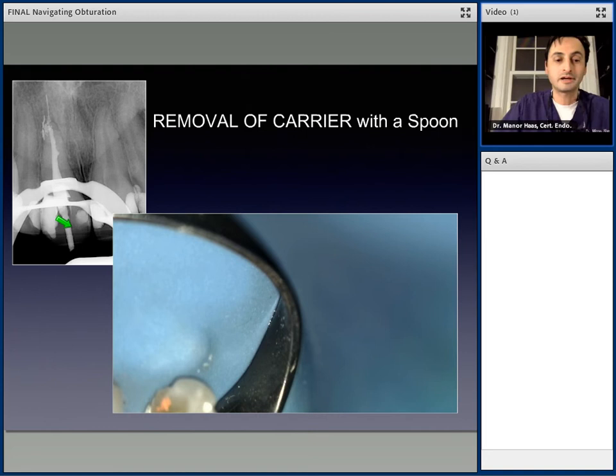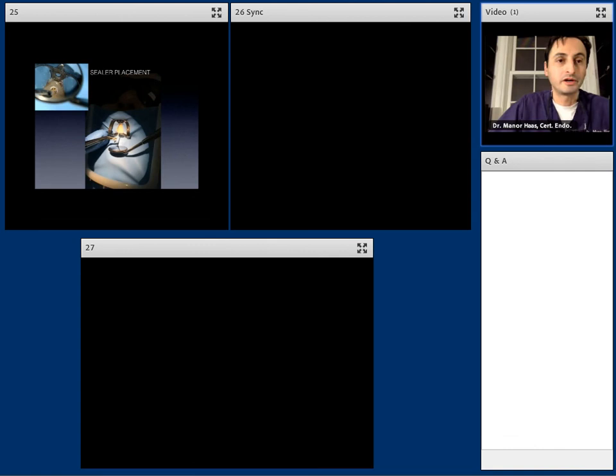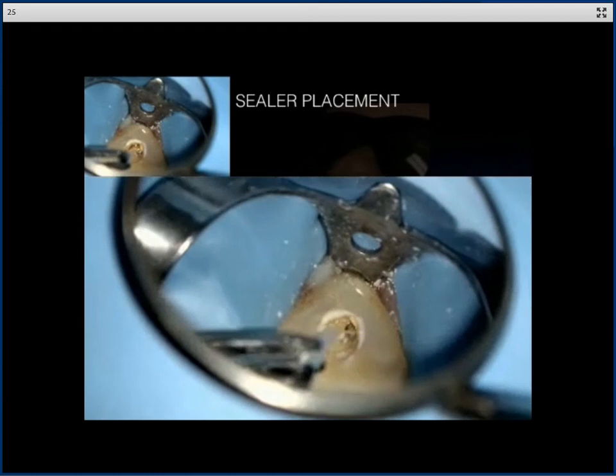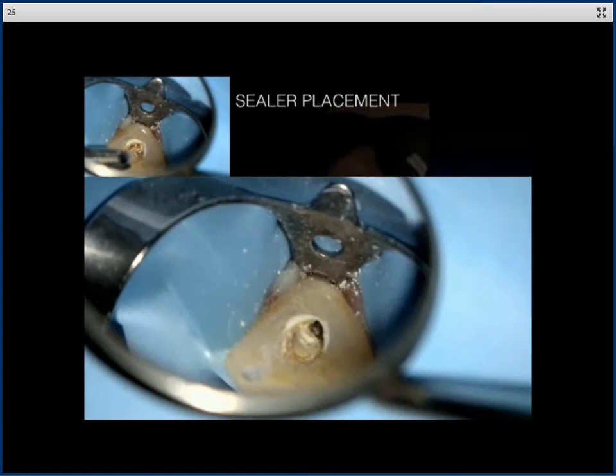So let me show you these videos for this case. The first one is about, how much sealer do I place in there? You'll see in this video, less than what you think. So if you don't mind, there you see in this video, very little, maybe the last 3, 4 millimeters of the paper point. You put it almost to working length, and essentially I'm just brushing or painting the walls of the canal. So that's very, very simple.